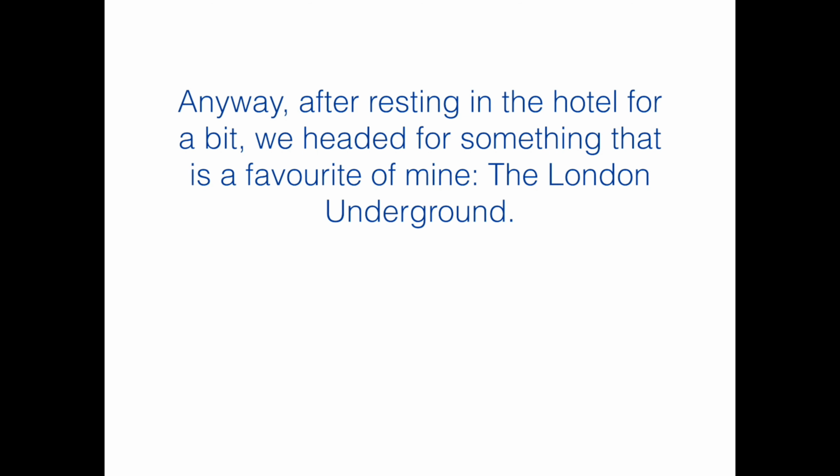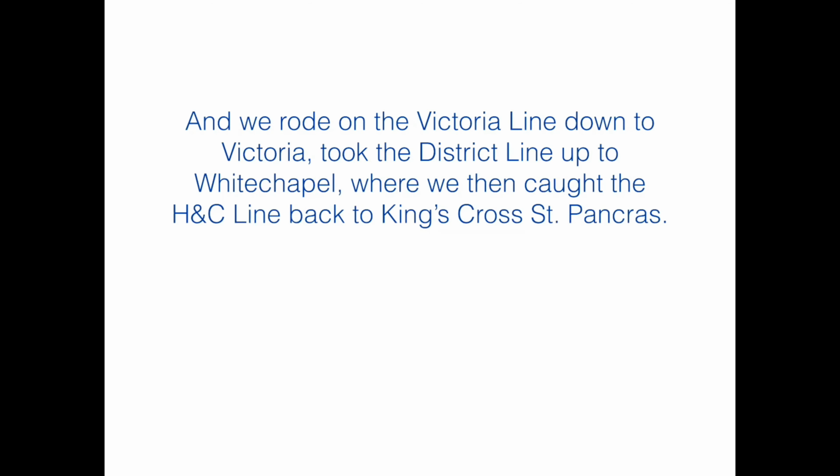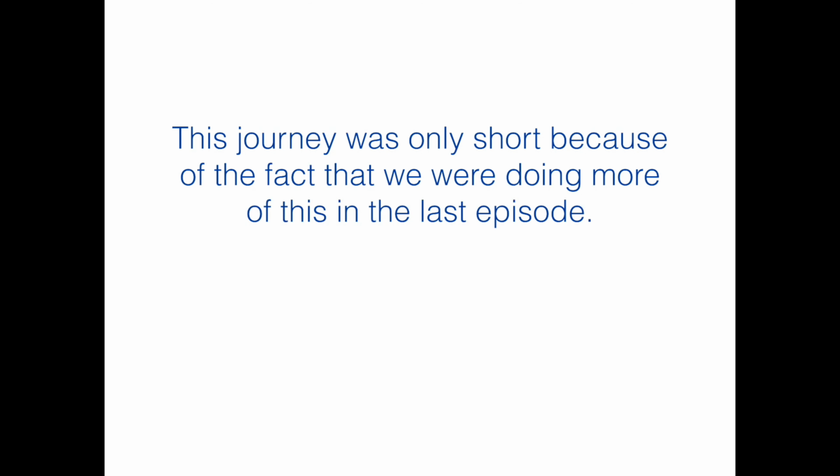Anyway, after resting in the hotel for a bit, we headed for something that is a favourite of mine, the London Underground, and we rode on the Victoria line down to Victoria, took the District line from there up to Whitechapel, where we then caught the Hammersmith and City line back to King's Cross St Pancras. This journey was only short because of the fact that we were doing more of this in the last episode.